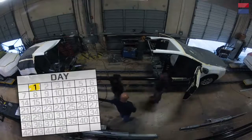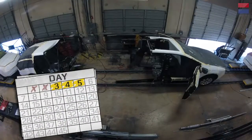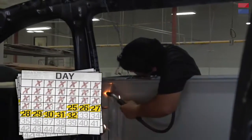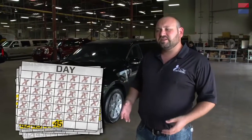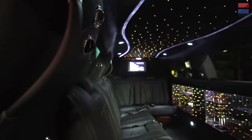After 45 labor-intensive days, the additional 800 pounds of steel, 4,000 feet of wiring, over 355 electronic components, and the skills of 45 workers, the job is finally done, and the car is ready. Meet the Lincoln MKT Premier Limousine. So here we have our finished Lincoln MKT 120-inch stretch. This vehicle is now fully equipped.